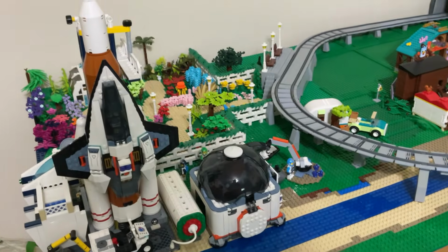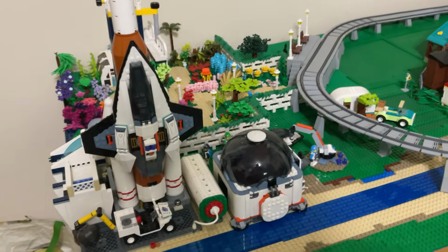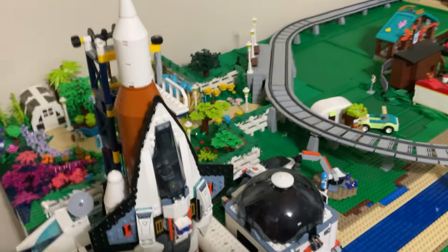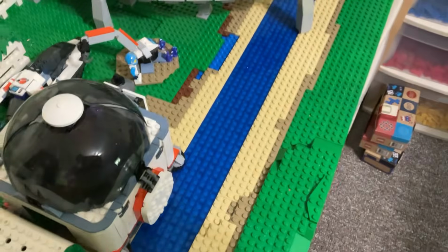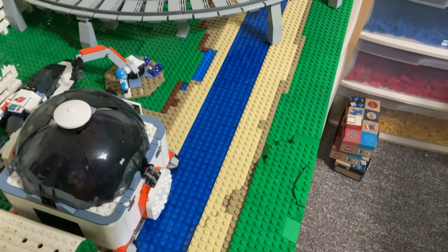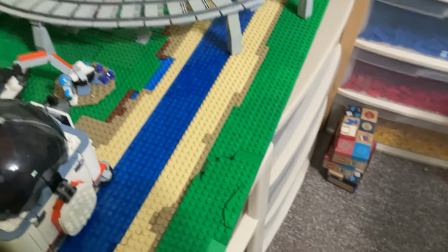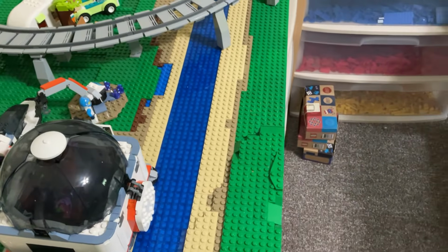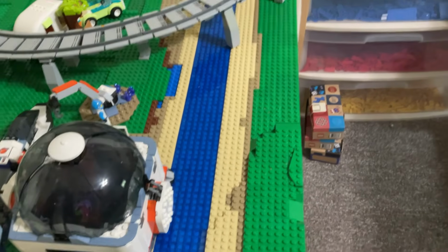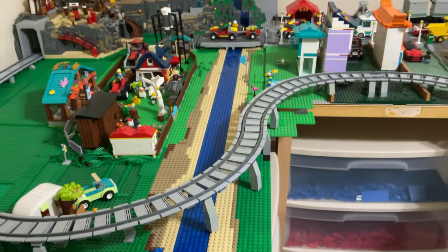The only difference is they will not be in the city project, and of course, that frees up room for other builds. Now, this area over here is where the river is, and I've learned a couple of techniques since building this river. I know it was still fairly recently, but this river design doesn't really work. It looks more like a canal. It's just straight up and down the whole display.